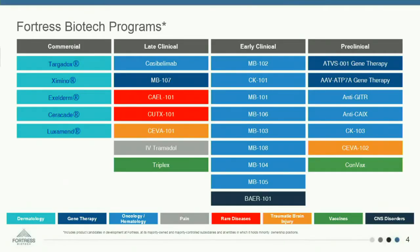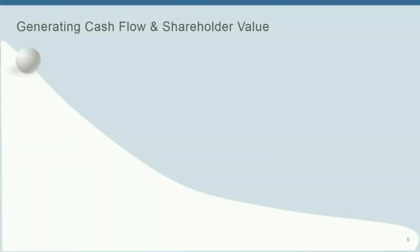On slide 4, this is just a snapshot of many of our products and programs. As you can see, it is a very substantial list. On the left are our commercial product offerings. The rest of the list is comprised of our development stage pipeline of 17 clinical programs, including 7 in the later stages of clinical trials. We also have several preclinical programs.